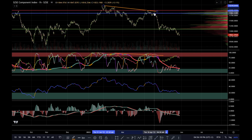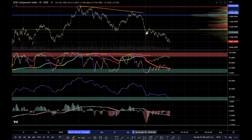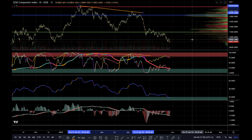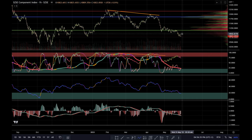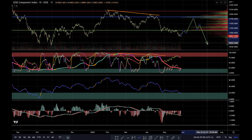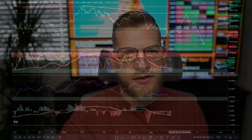So this looked good. And as we saw this failure around the point of control, we said, hey, probably want to move lower. And we did, but now we're getting to the point where we're getting so far oversold, we're starting to look like an attractive buy opportunity, back up at least to test this point of control, right? This would be my guess. Even if we do end up continuing lower, it's very likely that we will need to come up and retest that point of control just to verify that we are at value.